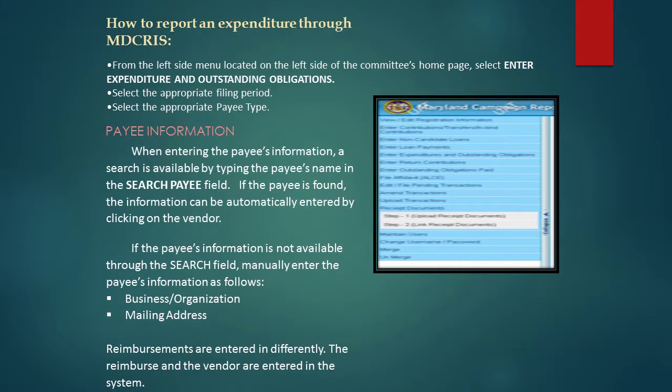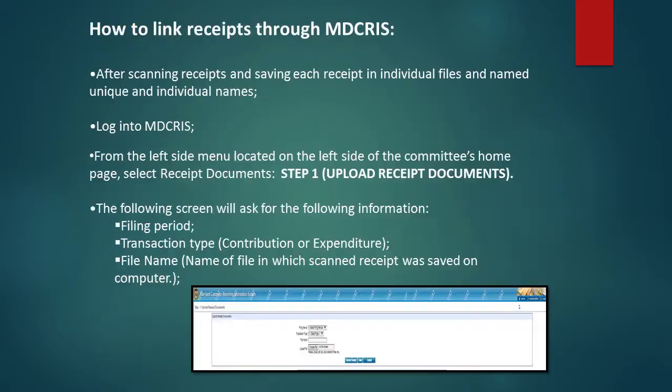Expenditures are done the same way. Once again, you just have to select from the left-hand side menu, enter in expenditures and outstanding obligations. Again, you select the correct filing period and enter in the payee information. Once again, there is a type ahead field for vendors that have already been previously entered into the field. Reimbursements are entered slightly differently than a normal expenditure. You enter in both the reimbursee and the vendor into the system. Please remember, the State Board of Elections Help Desk is available to answer any questions to help with data entry.